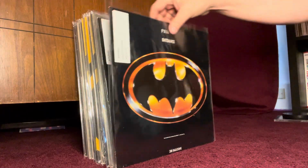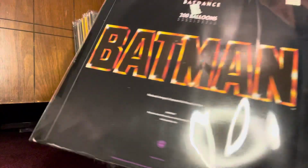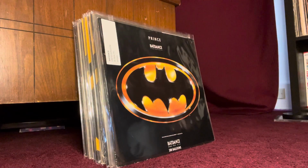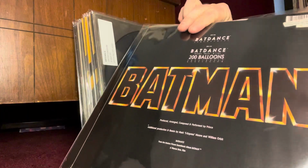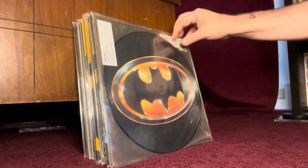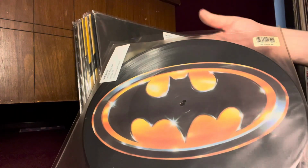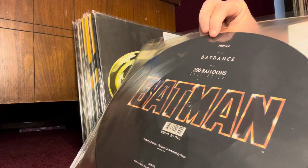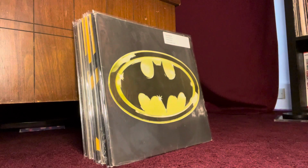Here's the United Kingdom. This is the version with just the album version and 200 Balloons on it. Next is the United Kingdom with the remixes. Up next, we have the United Kingdom. It looks like the Batman soundtrack, but this is actually just the Bat Dance picture disc. This is one of my favorites in the whole lot here.